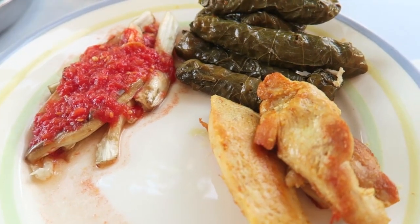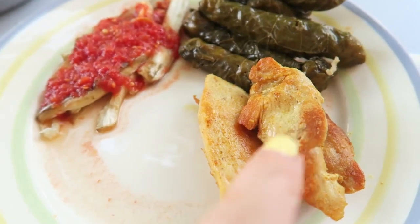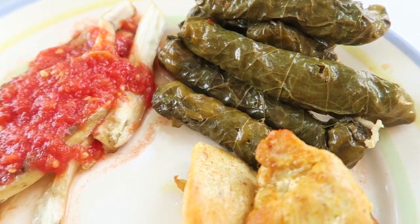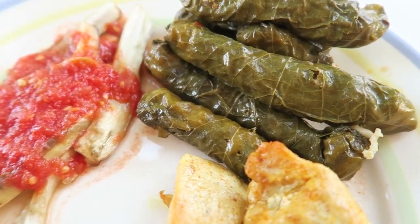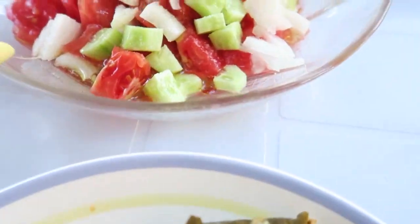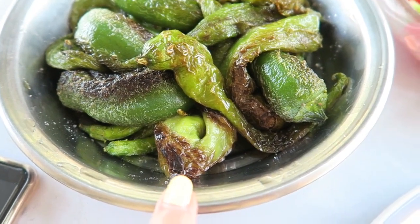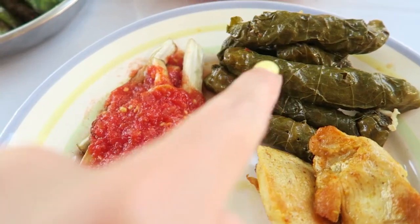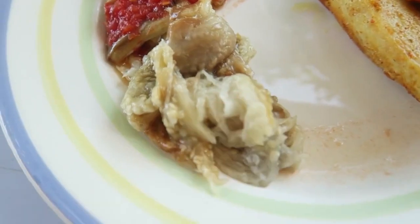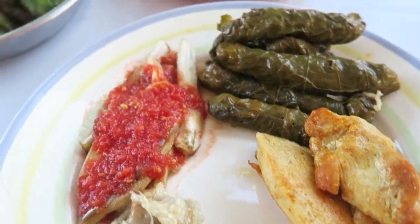So I arrived at my mother-in-law's and we are sitting on the balcony and I will show you the food. So I'm having some chicken. This is called sarma in Turkish. It's basically rice in a grape leaf. And this is aubergine with a tomato sauce. Then we're also having a salad. And we're also having some fried pepper. And this is really typical Turkish, especially these things. Oh, and my mother-in-law, she also gives me some more aubergine. So yeah, this is our food for tonight.